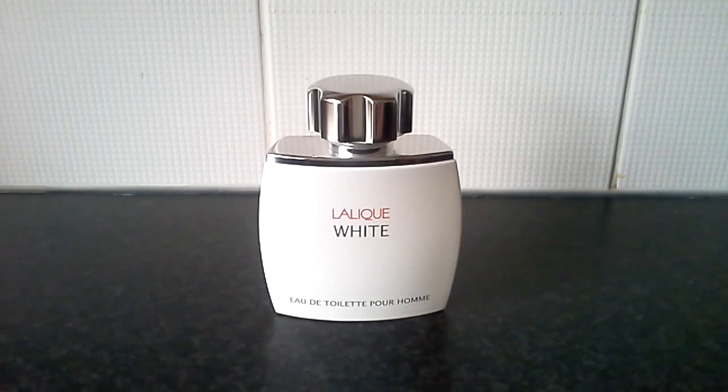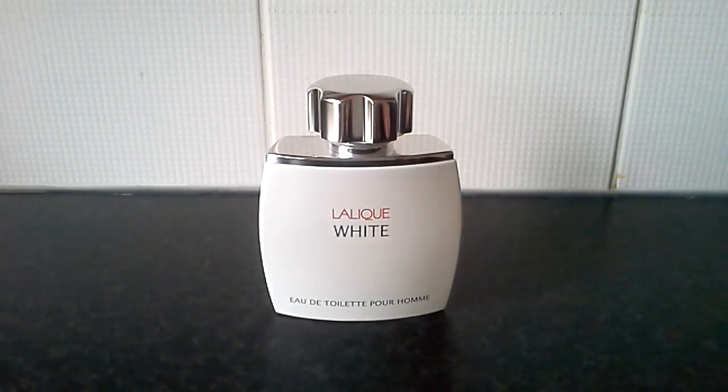I don't think many people will dislike this. I think most people will be very, very impressed. Some will be not overwhelmed, but everyone will appreciate it for what it is. It's a great piece of work. And if you're looking for a summer citrus aromatic scent that smells different, which is very difficult for that genre of fragrance, then look no further than this.